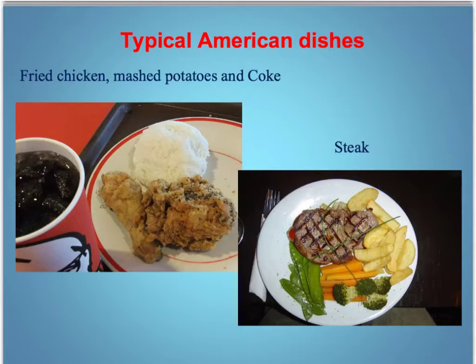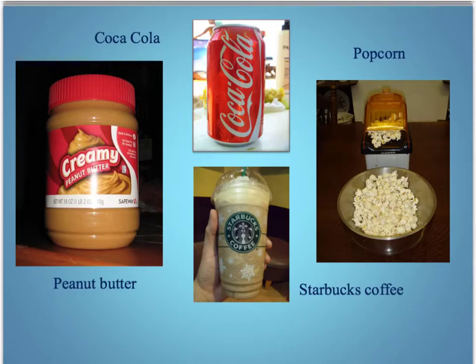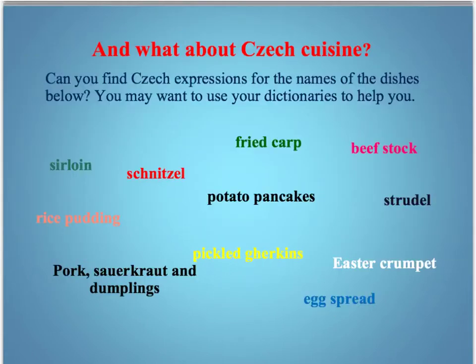Typical American dishes: fried chicken, mashed potatoes and Coke, and a medium steak. Other typical American dishes: hamburger, hot dog, supersized pizza, fried onion rings, are a typical American food and drink. For example, Coca-Cola, peanut butter, Starbucks coffee, popcorn.